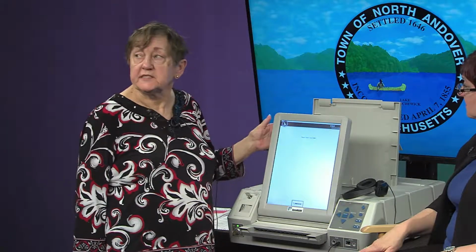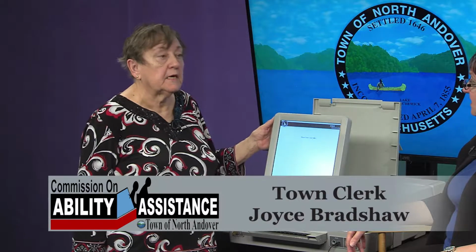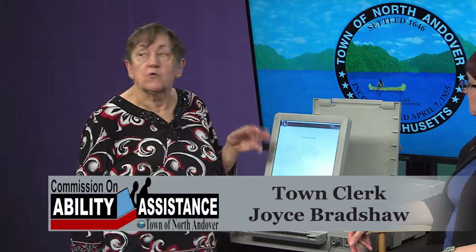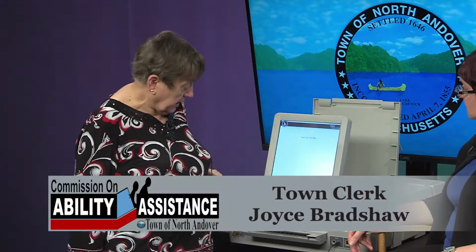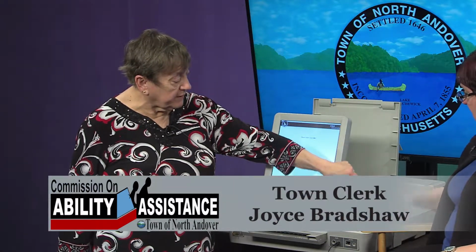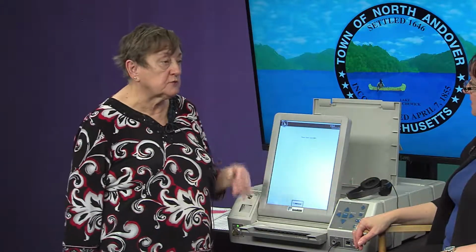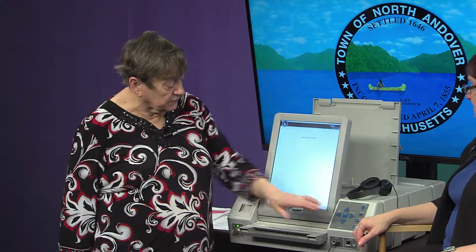The Automark Machine is nothing but a very expensive, big pencil. What it does is give you the ability to mark your own ballot independently. Some of the features of the Automark: we have headphones, which, if you use them, will verbally walk you through the entire process of what you have to do. Also, for somebody that's used to using Braille, there are all kinds of Braille devices here that will do everything that you need to do with the ballot itself. There's also Braille here that tells you to insert your ballot. It has different features on it.